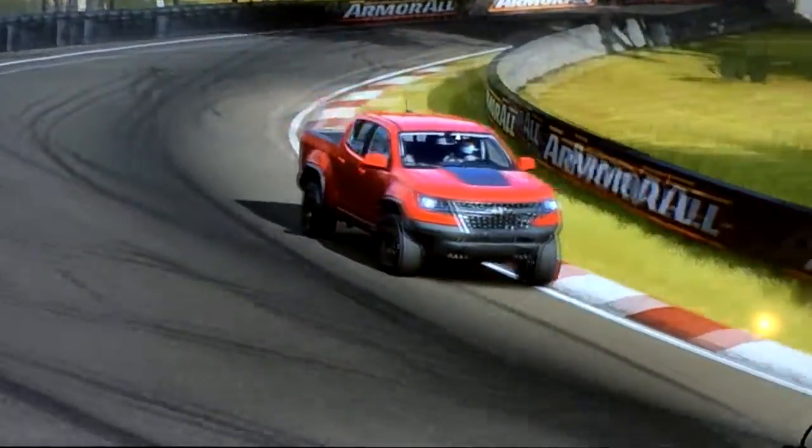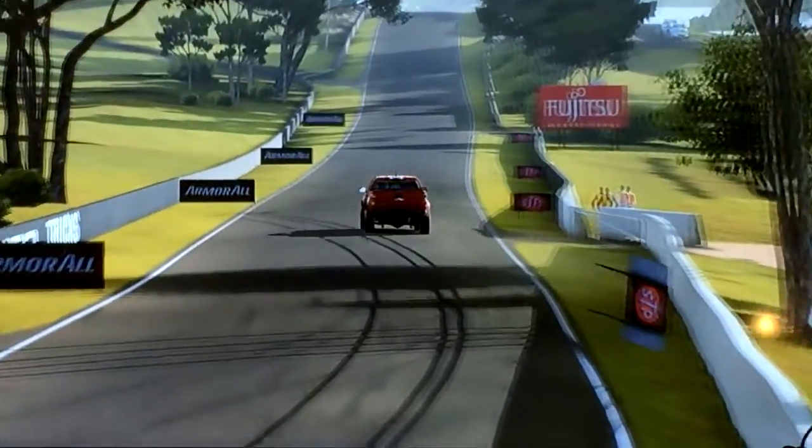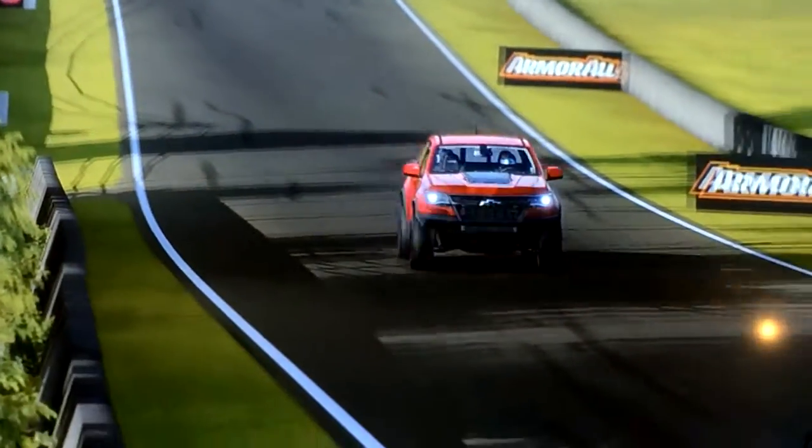But anyway, it actually doesn't look too terrible for a truck. I do run the sign once more. The sign's been getting mullered a lot recently, as the Colorado ZR2 goes across the line.